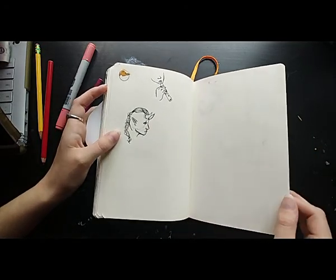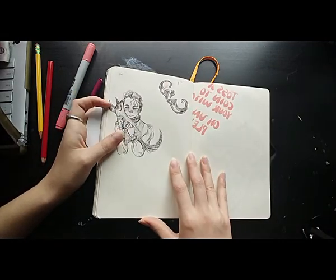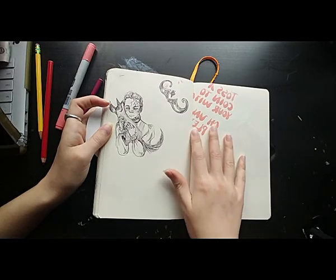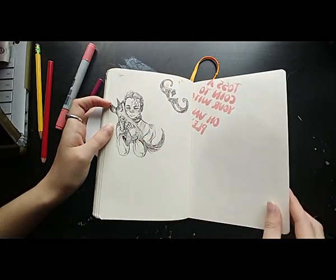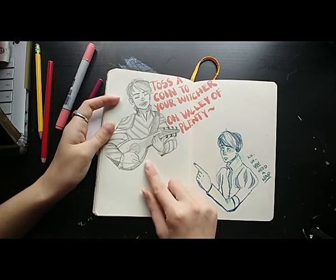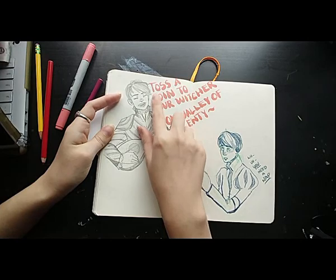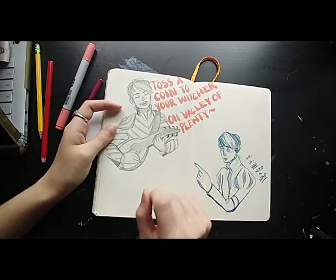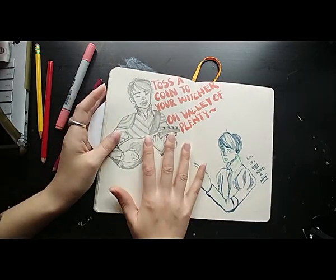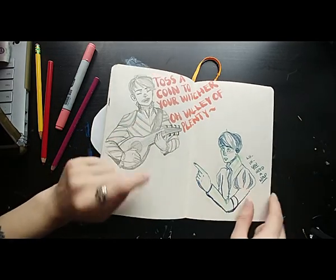And pen doodles that never went anywhere. A boy and his dog, and a fancy thing. And we started watching The Witcher, and I love how they did Jaskier, and this song has now been stuck in my head forever. So I had to do a little sketch of him, two little sketches of him. This is also him.